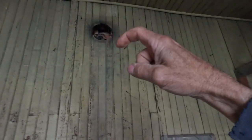So that opening, if you see my finger, that opening right there is the inside of what we were just looking at on the outside. That's where the bay window would have been. Trackside. Yeah, right there. Where the old stove would have been, right here. Quite a cozy little building.